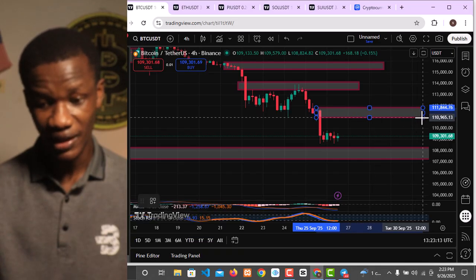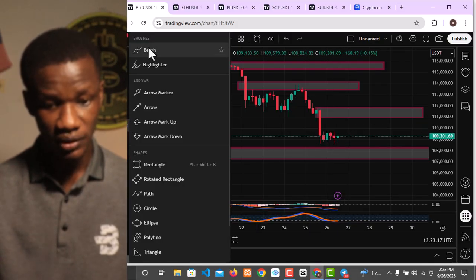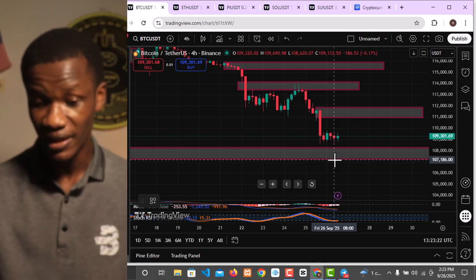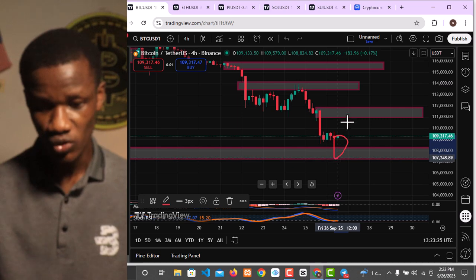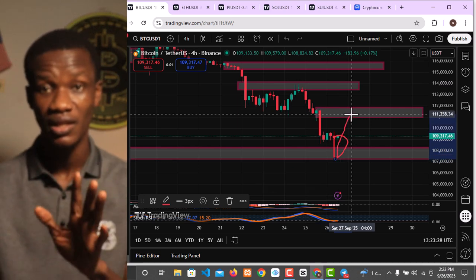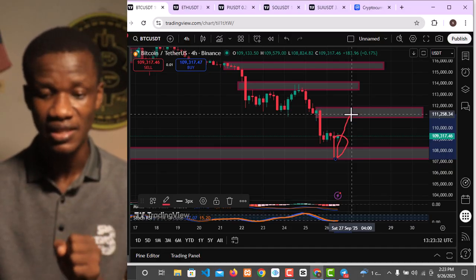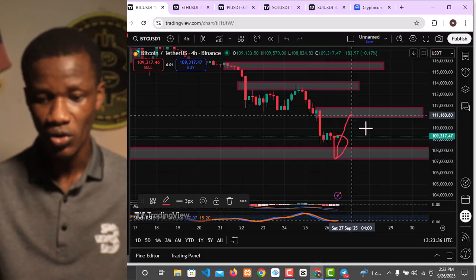$111,000. So from here, the market should move upward between this price level of $107K to where the market is right now. Within this point, the market should retrace. So what I'm expecting on the price of BTC USDT 4-hour chart is for retracement to come into the market before continuation to the downside.